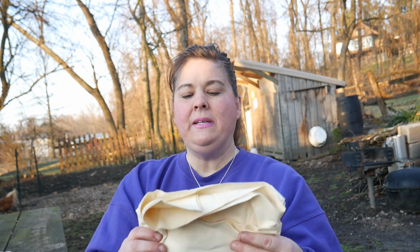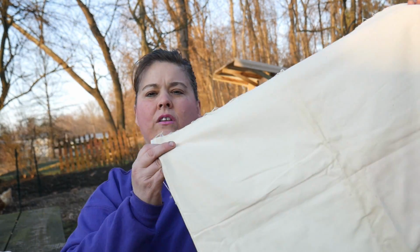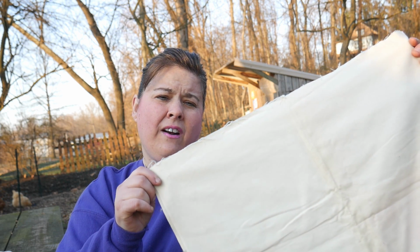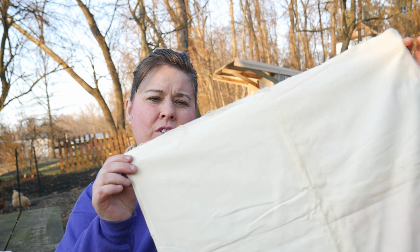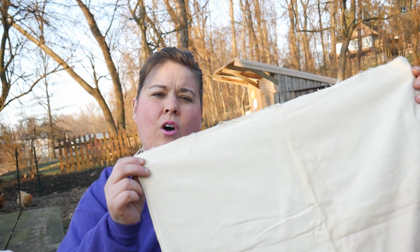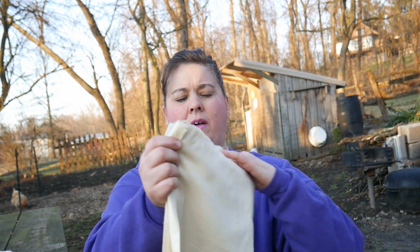I got some material that was 50 cents. I like using these to make a project where I actually take my printer and I will print out beautiful pictures on this material, and I will use this for all kinds of things on the homestead, to wrap my bread in. I do all kinds of things with this kind of material. So it was 50 cents.